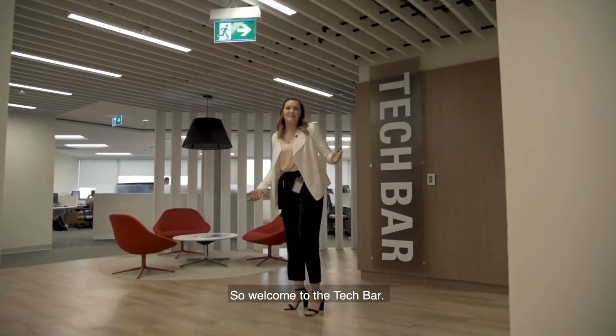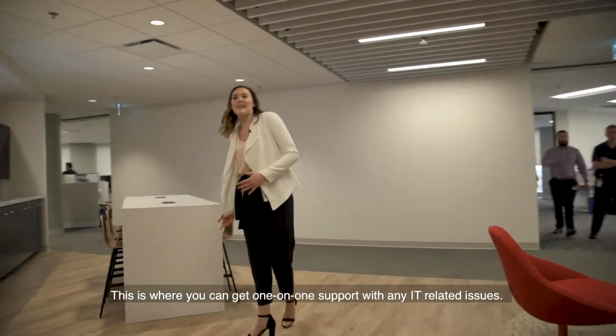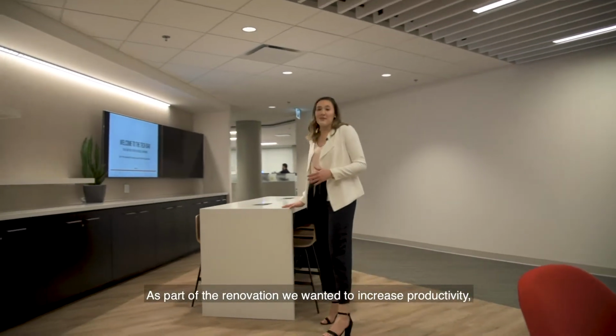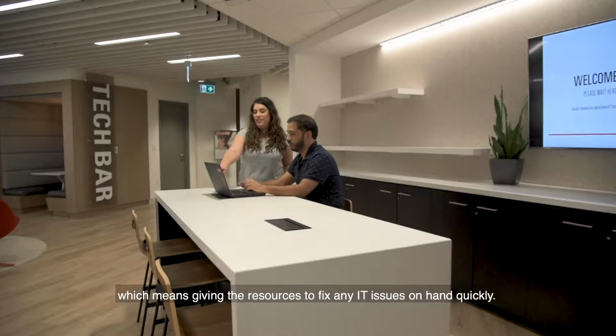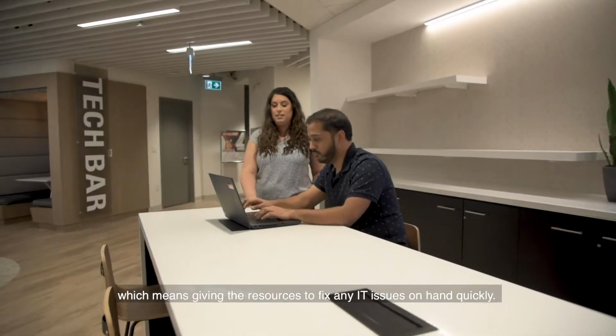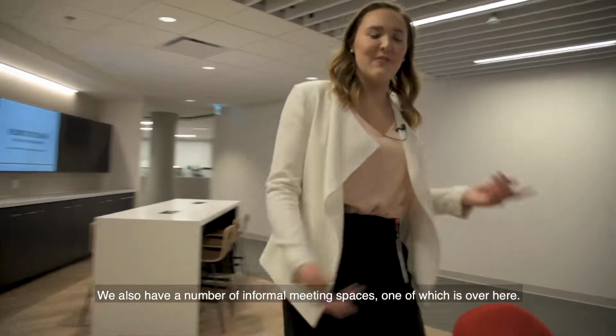So welcome to the Tech Bar. This is where you can get one-on-one support with any IT-related issues. As part of the renovation, we wanted to increase productivity, which means giving the resources to fix any IT issues on hand quickly. We also have a number of informal meeting spaces, and one of which is over here.